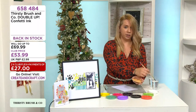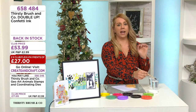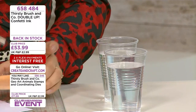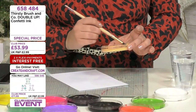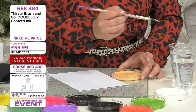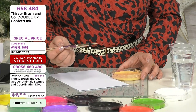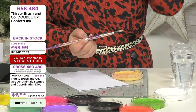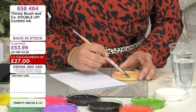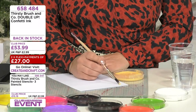So all you need to do is, I tend to have two pots of water because of the extra pigment in there. When you're washing your brush, you can get quite a lot of colour on your brush. So maybe dipping your brush in to clean it isn't enough to then go into the next pot without contaminating. So I use one pot to wash my brush and then the next pot to bring clean water onto my brush ready for the next colour. Does that make sense? It does.